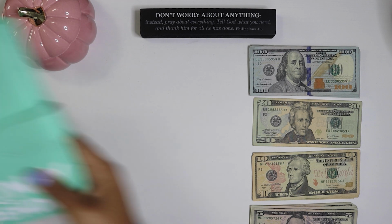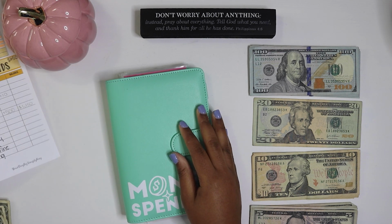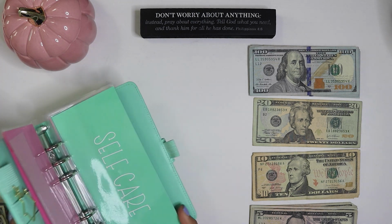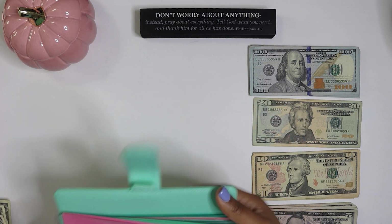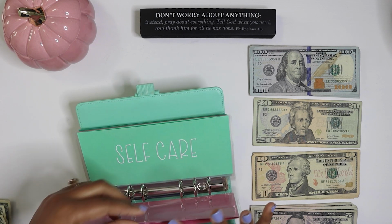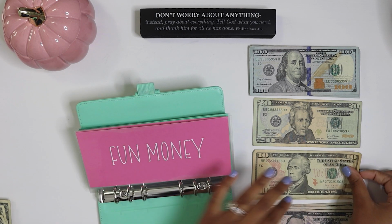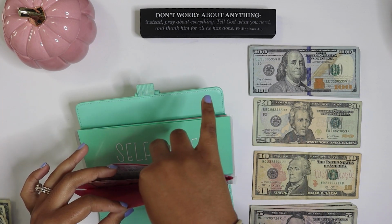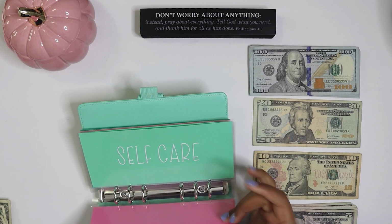And we're going to go into our money spender binder. Alright, so fun money is going to be getting $10. There's absolutely nothing in there. I do not have anything planned. I've kind of just been trying to stay low-key, so that is that.